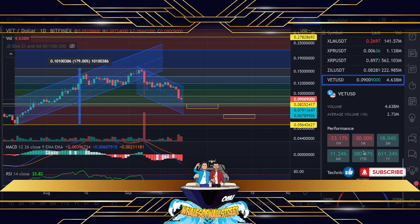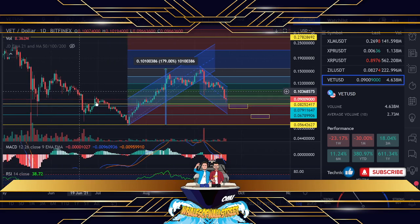Weekly, we are 23% down. Monthly, 30% down. It's not looking great, is it, at the moment? But we've got to remain positive. The year to date is up 380% still. The 6 months is still up. Even that includes this drop down. So that's good and positive in my opinion as well.